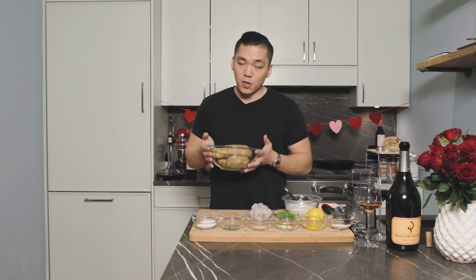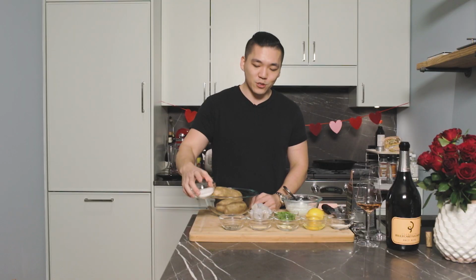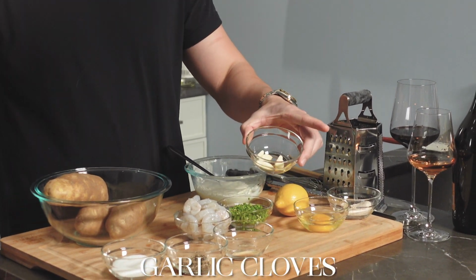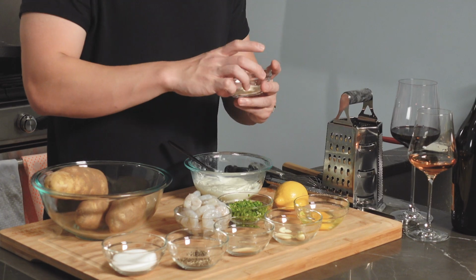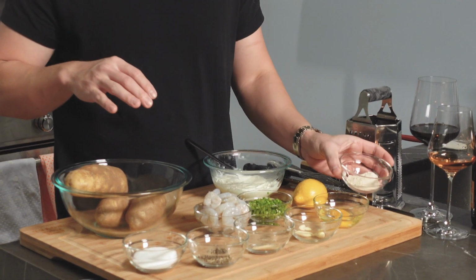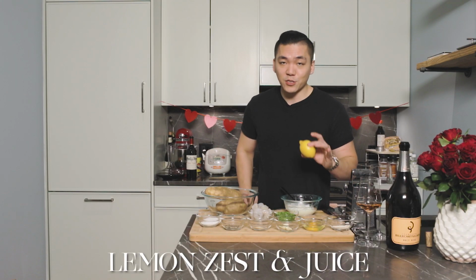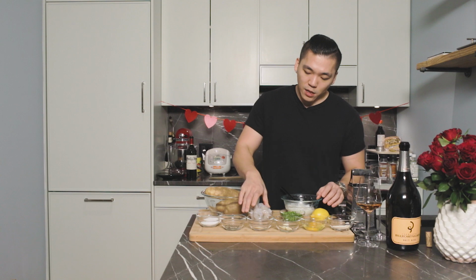Ingredients for our potato pancake and shrimp dish is gonna be obviously potatoes. I have 3 potatoes here, but one of these potatoes is an extra long boy, so this is actually about 4 potatoes. And for seasonings, we have obviously salt, pepper, garlic powder. We have a couple of cloves of garlic as well, and then 1 egg, and about 2 tablespoons of flour here, just to help it bind. For garnishes, obviously we need our creme fraiche, and then we're going to be using the zest and juice of this 1 lemon, and then some chives, and then a couple of these shrimp that have been cleaned and deveined.